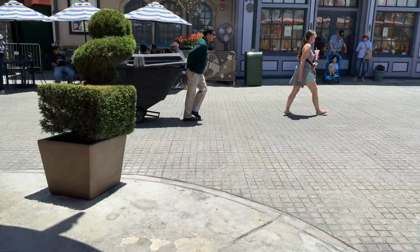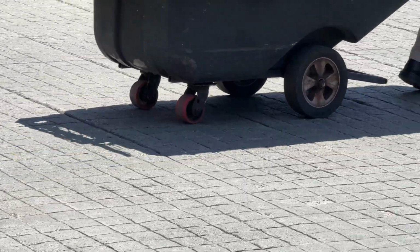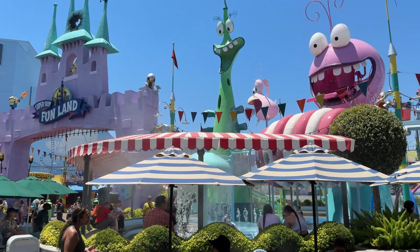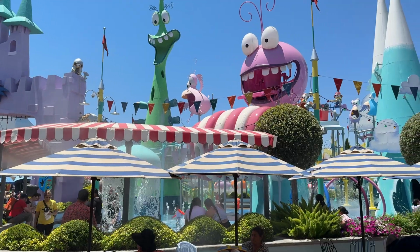Uh-oh, here comes my arch enemy at the parks. The wheelies. I hate you. You're so loud on my audio. But yeah, it's a fake water park, so when you walk by, you get the smell of chlorine, which I absolutely love, it's top 3.